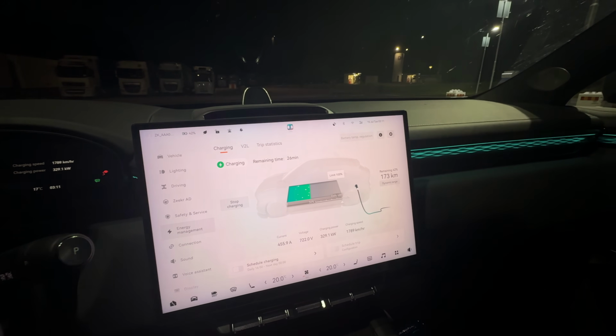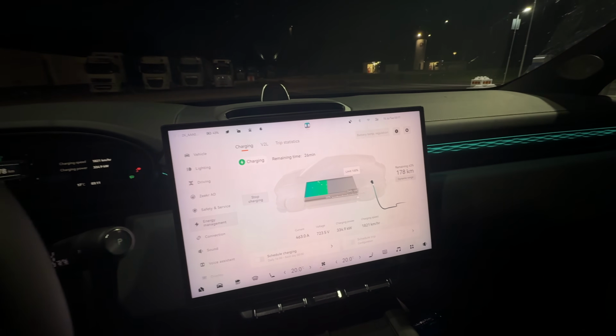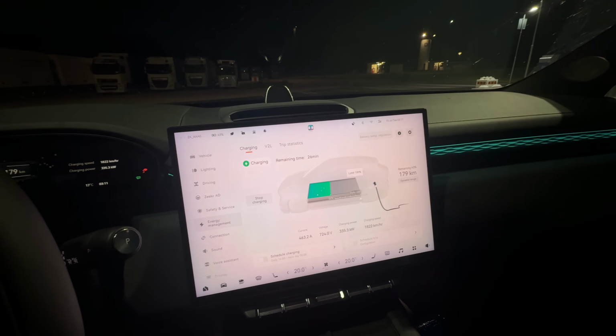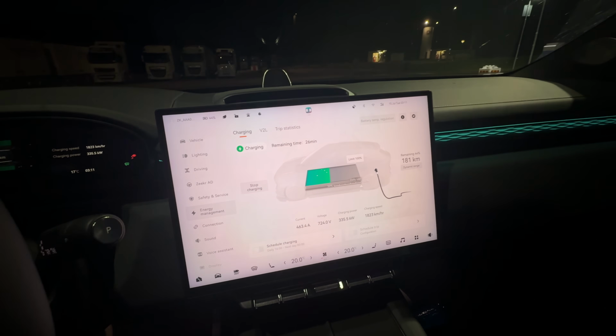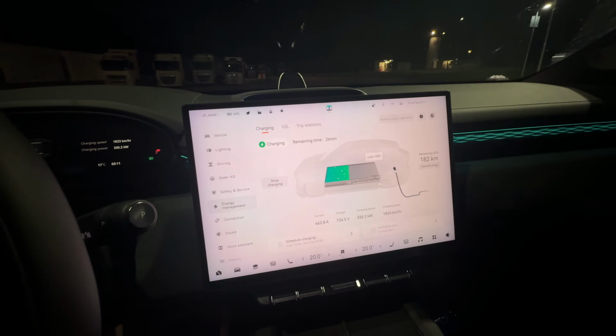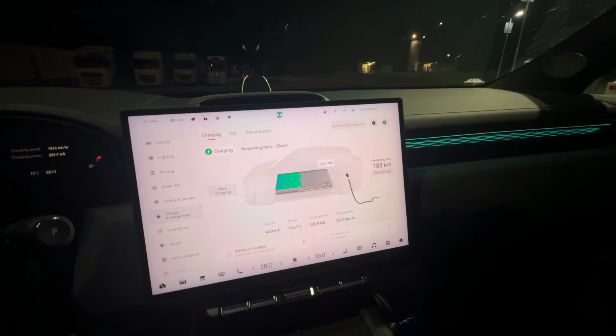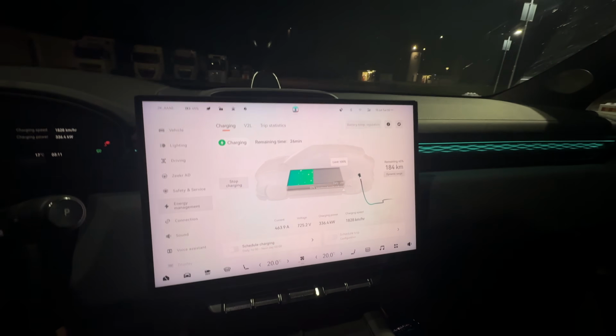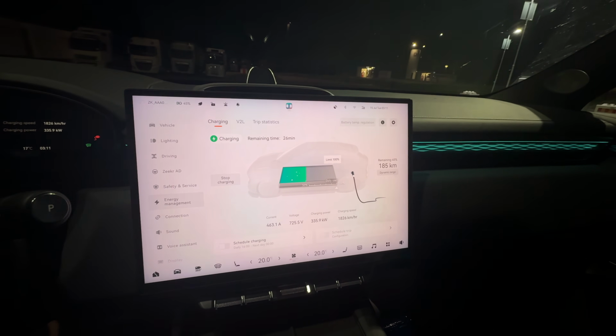You can get this in a long range model, still doing above what the Taycan does at max, because that's 320, I think, if I'm not mistaken. But this is not that efficient, but I think it will do well in the 10% challenge. At least I hope so, because now I'm really eager to test this car on the 10% challenge.